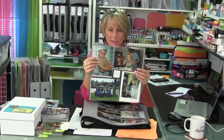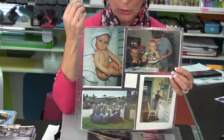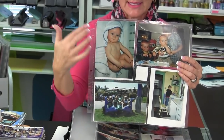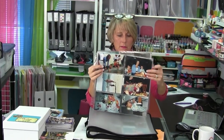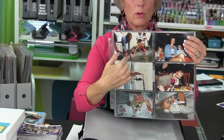This is the 5x7, the Fantastic 5 storage page. So if you're keeping your photos by layout and you like 5x7, this is a great way to keep them by layout. If you use 4x6, which is what I do, a little bit more common, then we also have the Perfect 6 page, which each pocket will hold 6 photos.